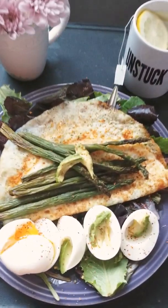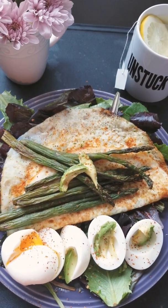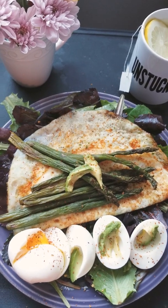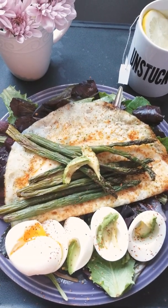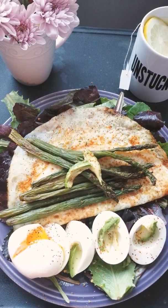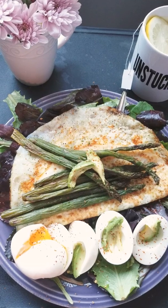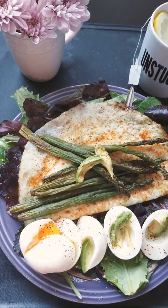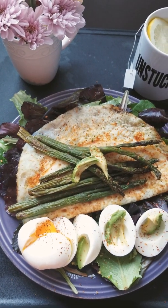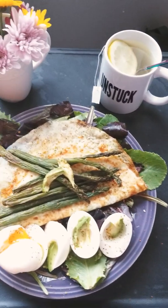And then you see I have an omelet of 3 egg whites, and then I boiled some eggs, and so I cut up, what was that, 2 egg whites. So I've got a total of 5 egg whites, a half a tablespoon of avocado, about 7 grams, and I've got a whole egg.